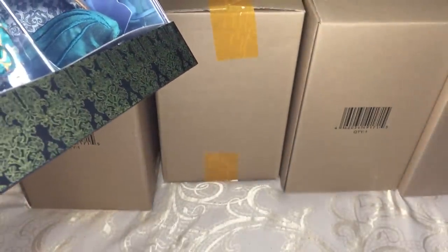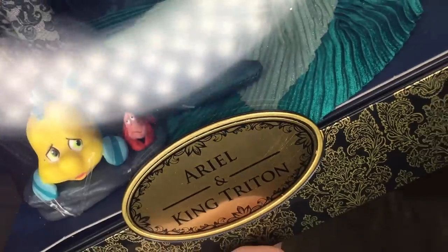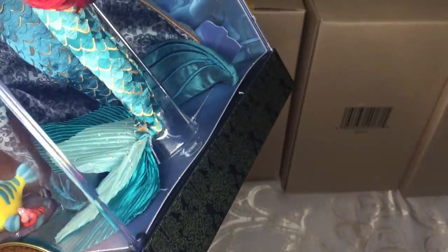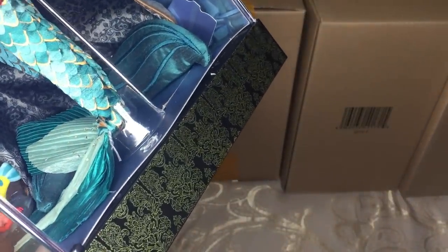But I will say the disadvantage of getting these online is, if you look at Flounder, you can see there's some kind of marks and stuff on him. I would not have chosen that one, but it looks like everything else is how it should be.